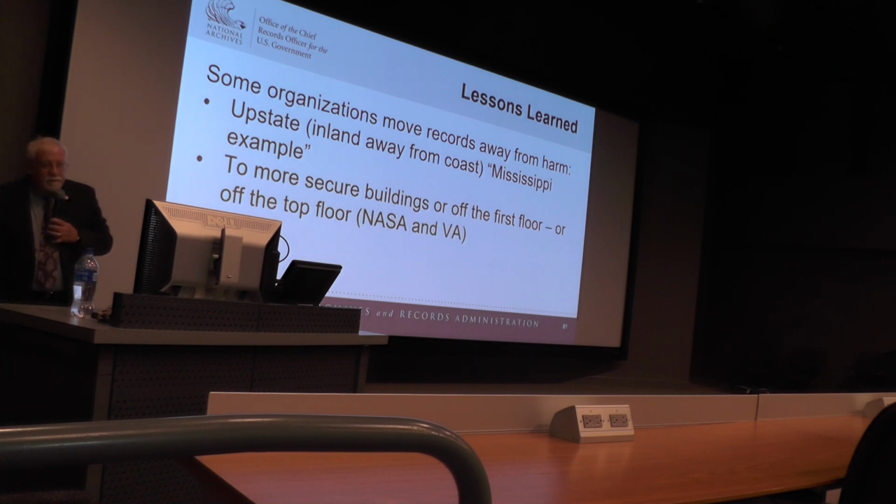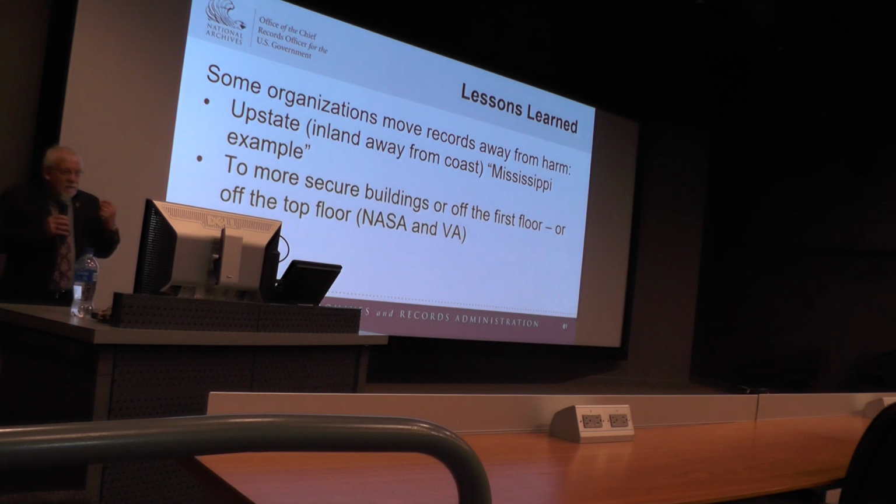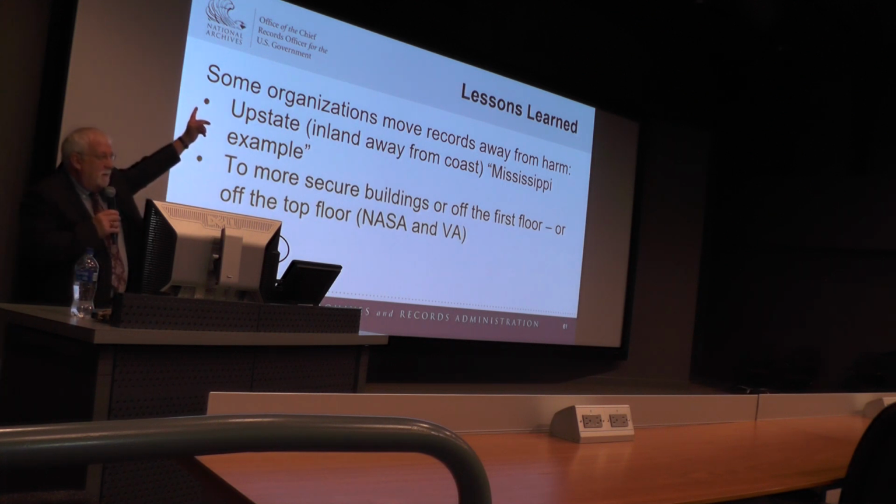All right, some other lessons learned. One of the things I saw with Katrina, and this happened in Mississippi, that's why I call it the Mississippi example, is that you had some local governments there that did something I didn't expect. You got something like a hurricane coming, it's predicted. You know it's coming, you know it's going to be bad. They actually would take their most important records and put them on trucks and go upstate with those.